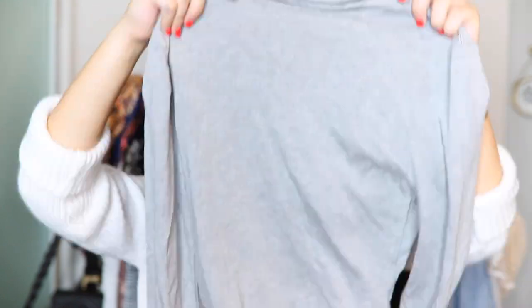As for an ideal outfit situation, a really cute fall outfit, if I want to be a little bit cuter than just a sweater, what I'll do is take some sort of tight turtleneck top like this.